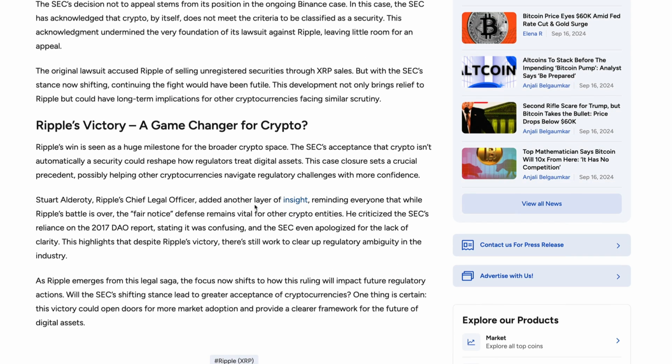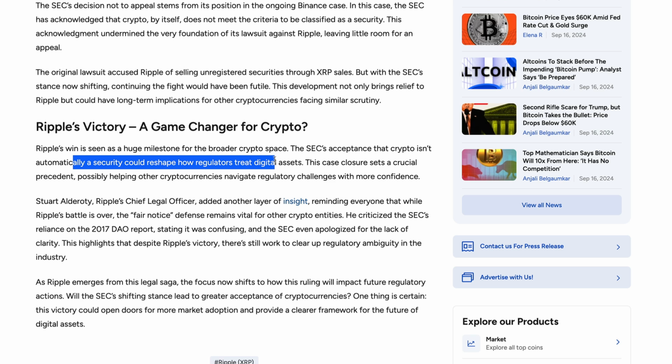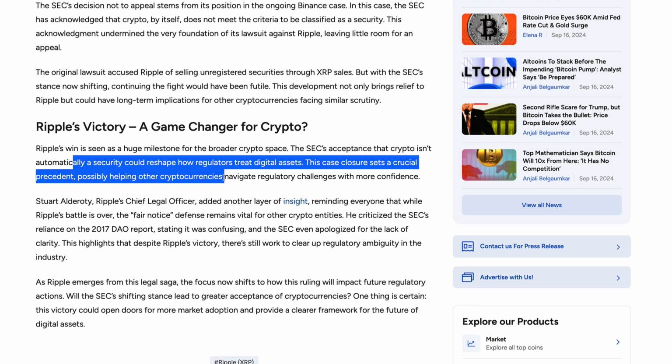And so Ripple's victory, guys, a game changer for crypto. Ripple's win is seen as a huge milestone for the broader crypto space, something that we've been saying for a while now. The SEC's acceptance that crypto isn't automatically a security could reshape how regulators treat digital assets. This case closure sets a crucial precedent, possibly helping other cryptocurrencies navigate regulatory challenges with more confidence.